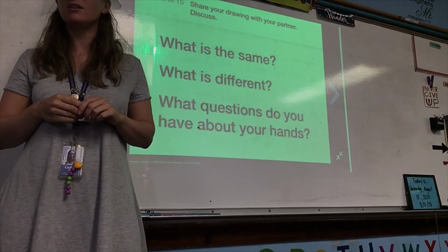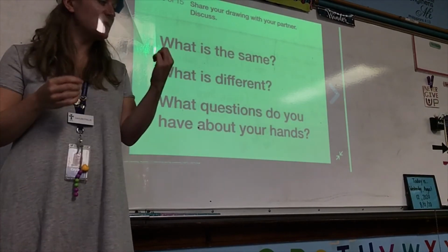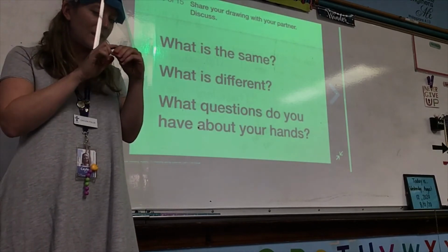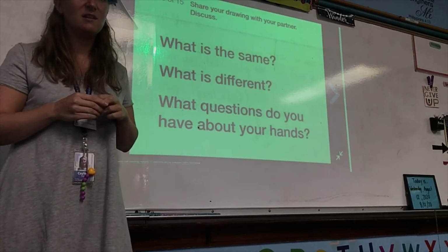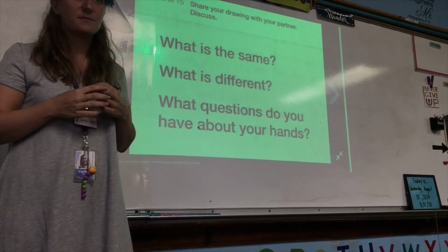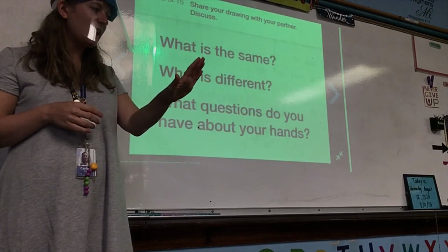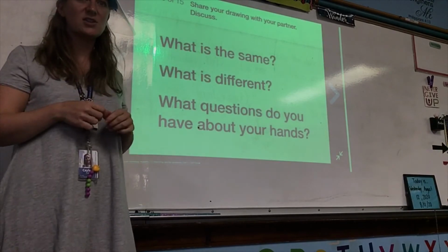Ethan. Why are there bumps on your fingers? I know some of us have more bumps than others, but I can see little bumps. Why are there little bumps on your fingers? Aaron? Why does it look like every other finger has an extra knuckle except for your thumb? Very good.